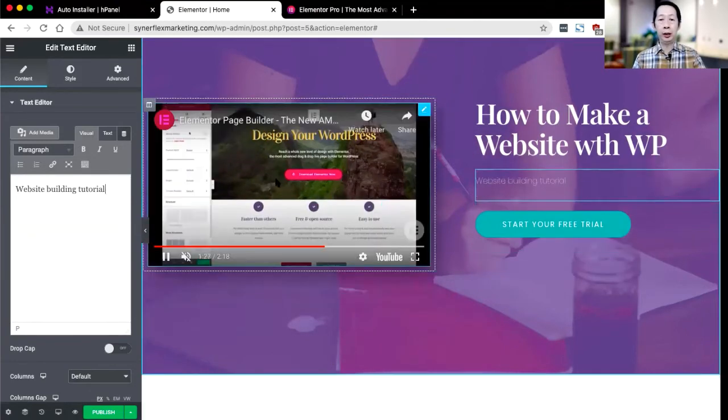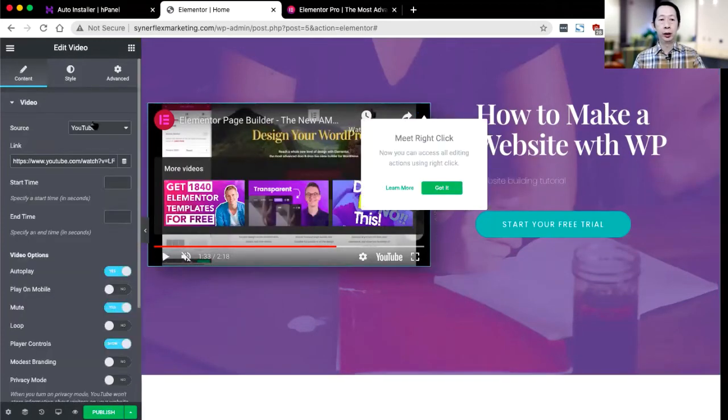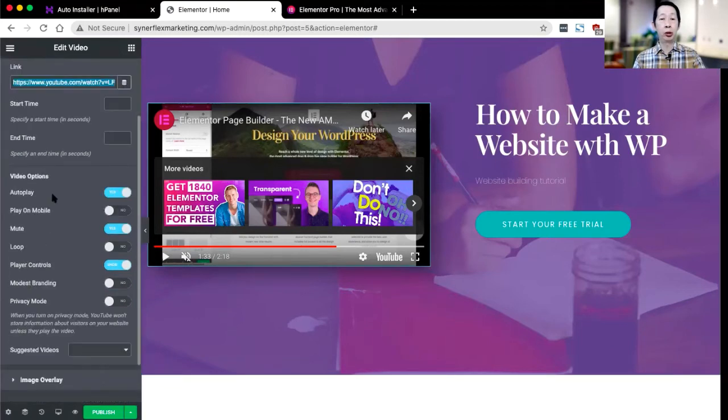Now this is a YouTube element. It embeds the YouTube video. You can click on here and see the option to select the source from YouTube. You can also have Vimeo, Dailymotion, or self-hosted. So choose YouTube, then you just need to copy the YouTube link over here, and that's it. Then there are a lot of settings over here. You can go and play around with that.